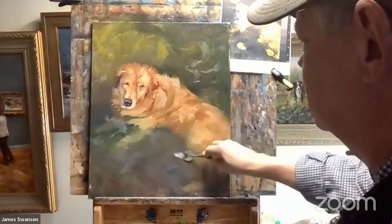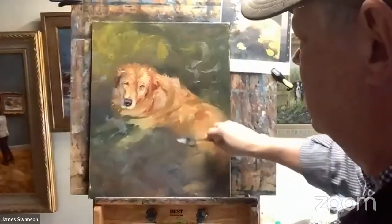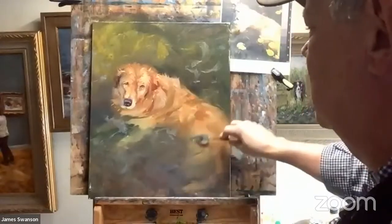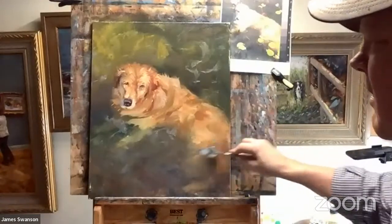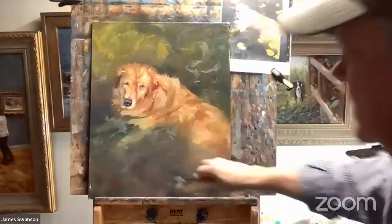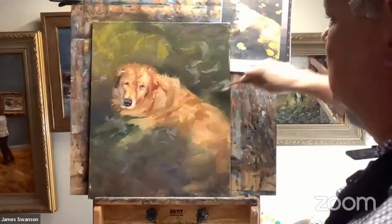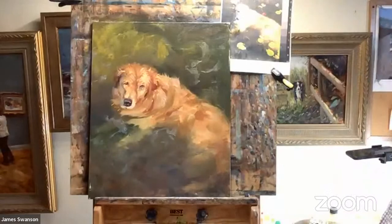And you can just blend these guys together. Just run your knife over them a little bit. Get rid of this area here a little bit. Let some things happen. Yeah, but I just keep going. It's going well, so I've got a few minutes. I was looking for a place to stop. It wasn't going to happen.